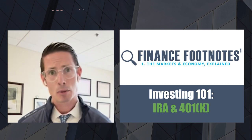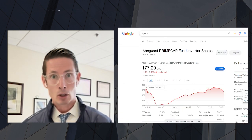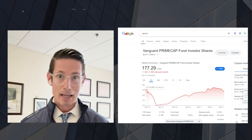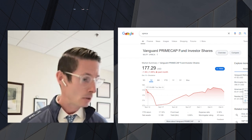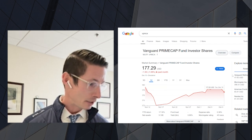The first step you want to do is go to your retirement account at Fidelity or Vanguard or whomever, pull up your account and look at what fund you're invested in and find the 5-letter symbol. Then step 2, enter it in Google. And what you're going to do is scroll down. You'll see it here like I have on the screen.